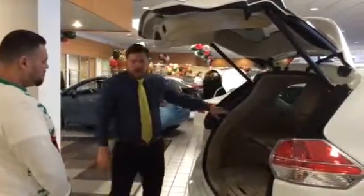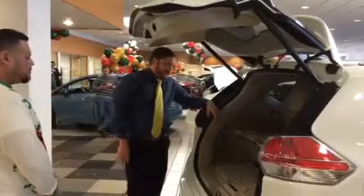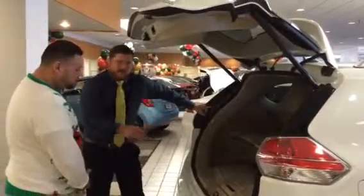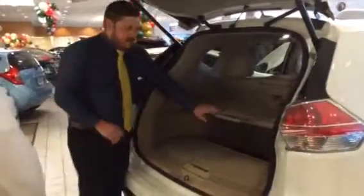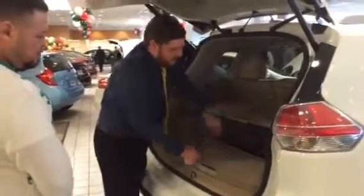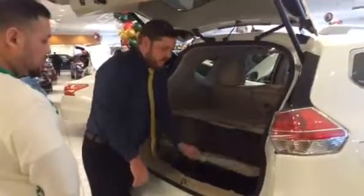Now in the back, another thing our competitors are still trying to catch up on is the new Nissan Divide and Hide system. It's an organization system. It really helps you when you're putting in groceries, whether it's arts, crafts, whatever you need to put in here, so that you can slide stuff in, make different boxes and different arrangements for an organized life.